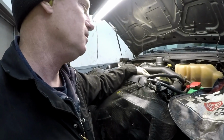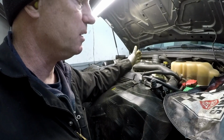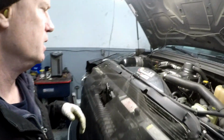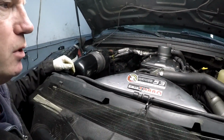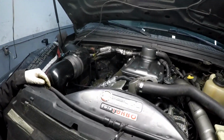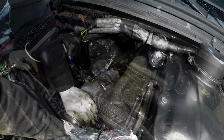Foot planted, the power's the same except for the slight haze from overfueling. But I'm not too concerned, really. It's not obnoxious. It's not enough for people to get concerned. So we'll swap this out now, and I'll bring it back when we get some progress on this.